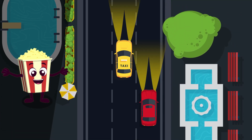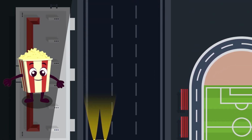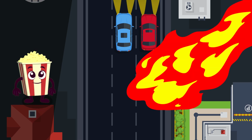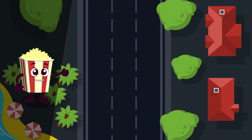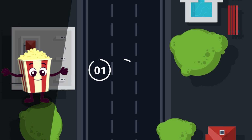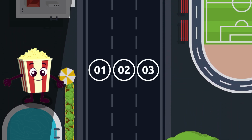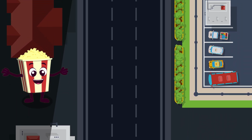Yep, those lines on the road aren't just decoration, they actually have rules. So fasten your seatbelts because we are going on an amazing journey. There are 3 lanes in total, and they start with the leftmost lane. This is 1, this is 2, and lastly, this is 3. I'll start telling you about them in detail, so buckle up as we break it down lane by lane.